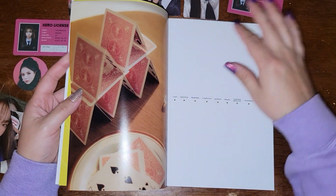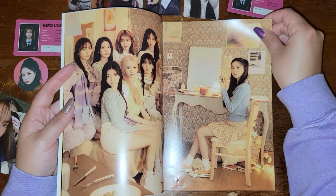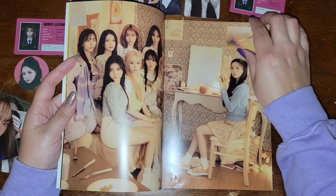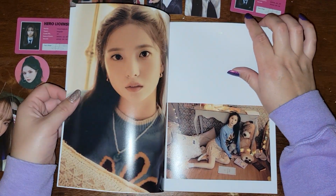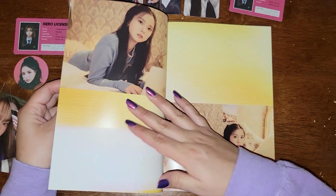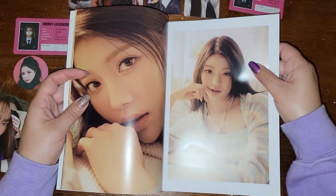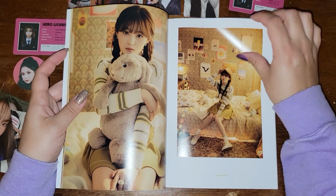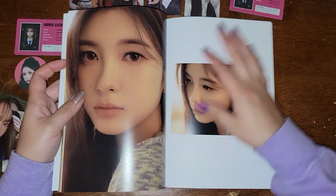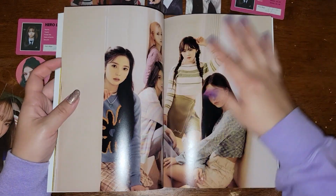Oh, this one's really cute. Oh, it's like yellow, but I like it. Like vintage. Oh, my book came damaged. It's okay. Oh, no, it's not. It's ripped there. It's okay. I really like this concept too. It's really cute. I'm a sucker for stuffed animals. It's so cute. Thank goodness.